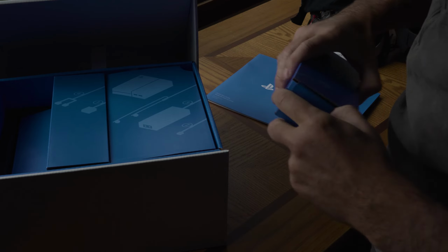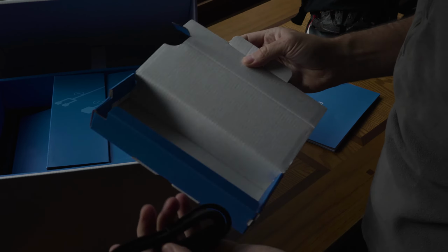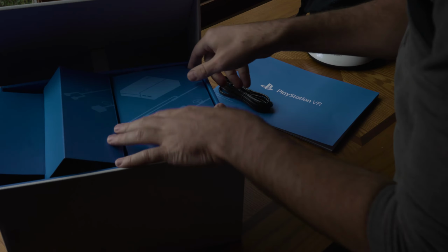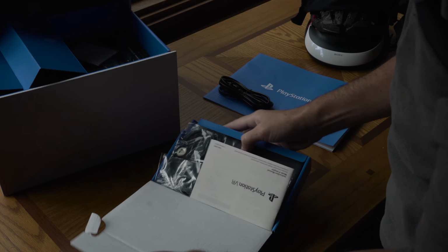I'm just really going to rip this open to see what we have. I'll probably do some overviews. So we've got a big box there for the power supply. It's like they needed to fill a space. Definitely did that last. Headset's in there. So let's just have a quick look in here. Hope the camera's focusing.